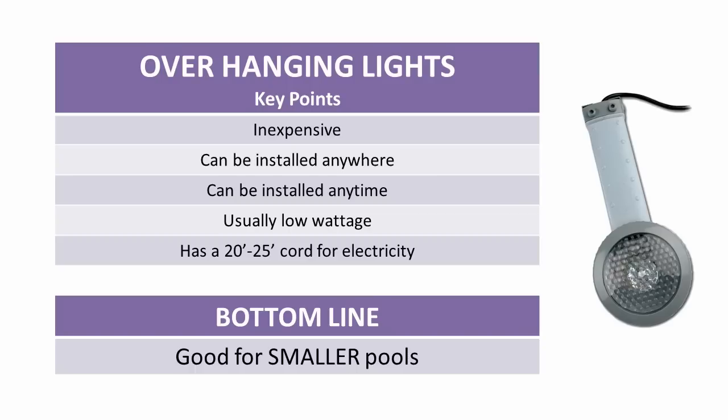They can be installed anywhere around the pool. That's one nice thing about them. You put them wherever you want to put them. They're not tied to anything. They can be installed at any time, which means if you're thinking, I don't know if I want a light or not, then go ahead and put your pool up. You can always come back and put one of these lights in at any time. They're pretty simple to install, and you can do it once the pool is installed, once the pool's full of water. That's no big deal.